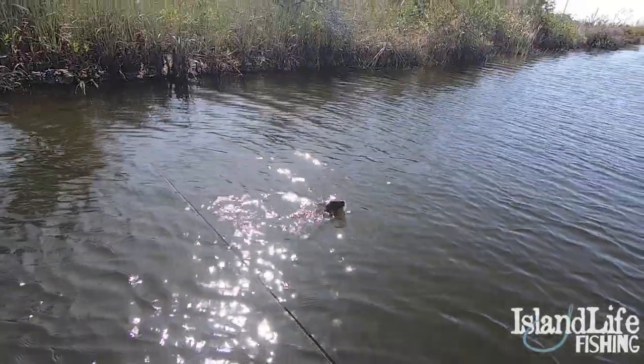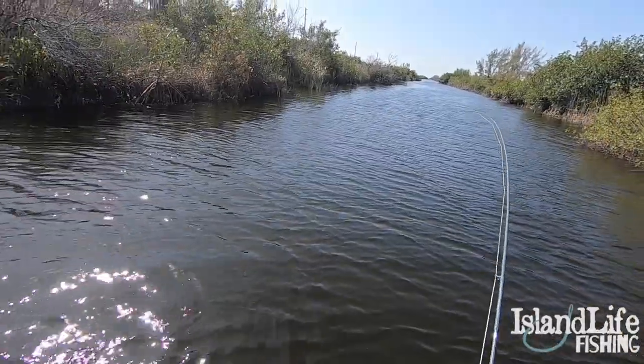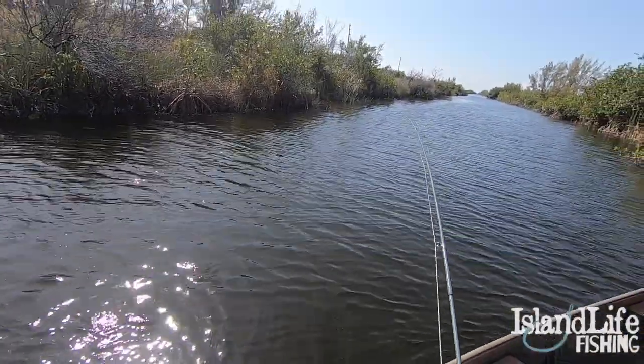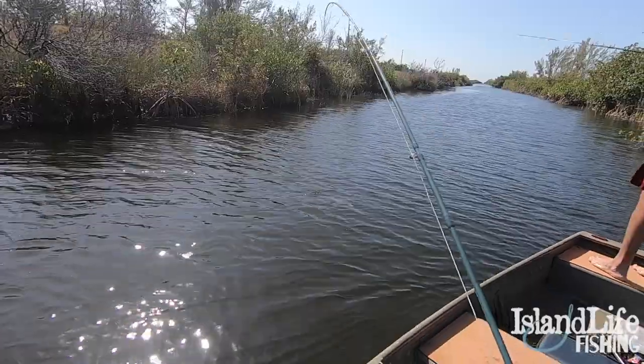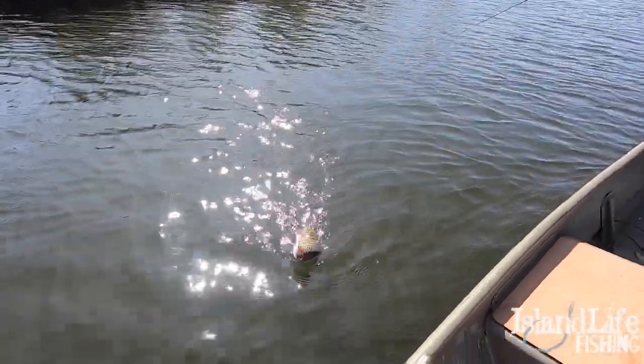Dude, look how fat that thing is, dude. Look at the girth, seriously. No, they're healthy. If we get a 20 inch, he's gonna be 6 pounds. He's gonna be well 6 pounds, dude. Look at that thing. Look how fat it is. Look at that little freak. Dude, on that 4-weight, that was insane.